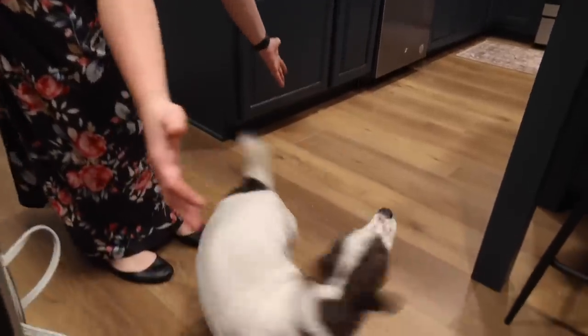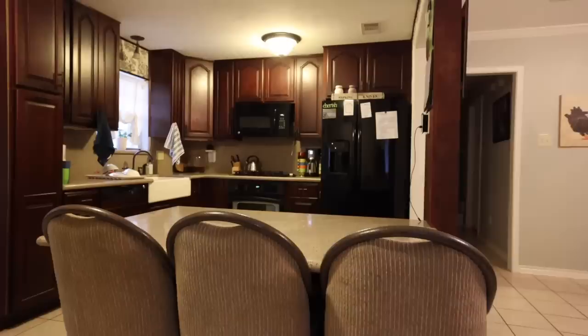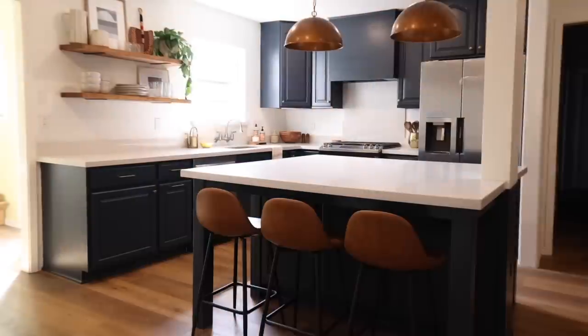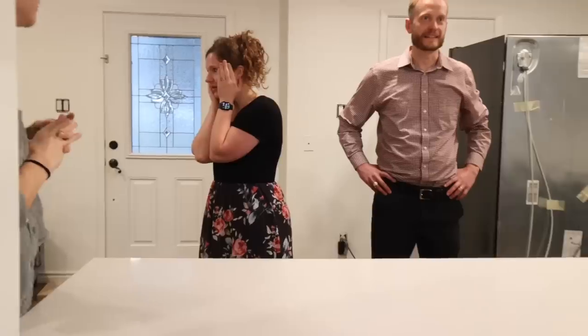Come on in. What do you think about the kitchen? Project manager, how amazing does this kitchen look? I literally just can't even believe the before to after transformation. It's incredible and it looks so beautiful. And of course, their reaction is priceless. I think their minds are pretty much blown at this point.